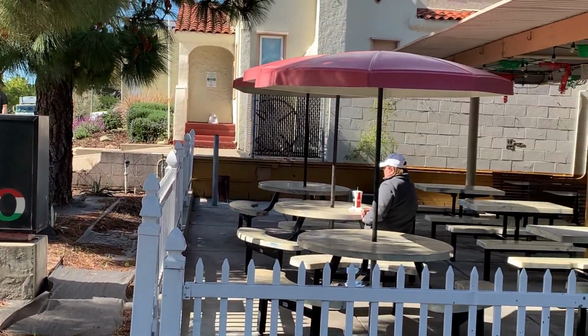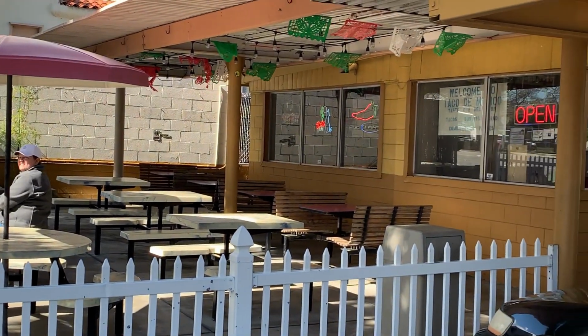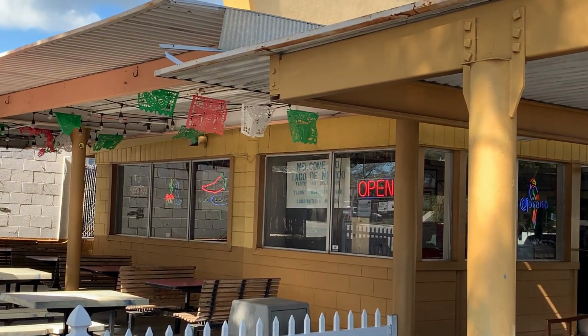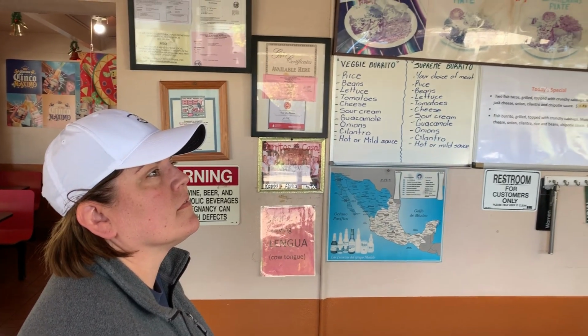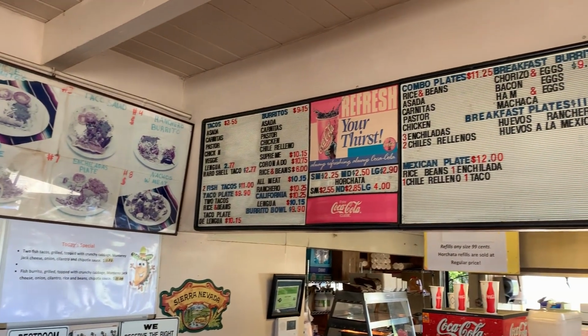Wasn't very crowded, as you can see Anne holding down our table in case there was a mad rush. You never know. But you go inside first and order. It was an extensive menu, but we were able to find some dishes, including my old standby of a burrito.